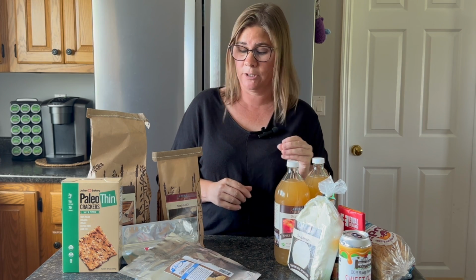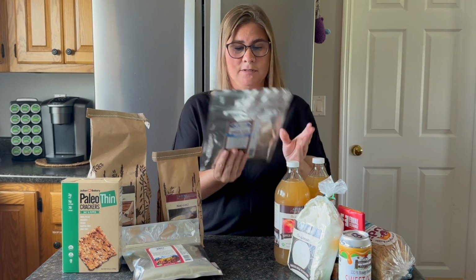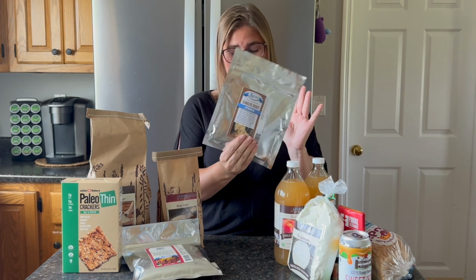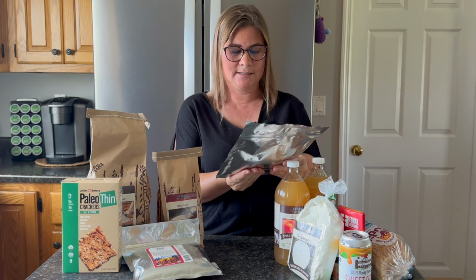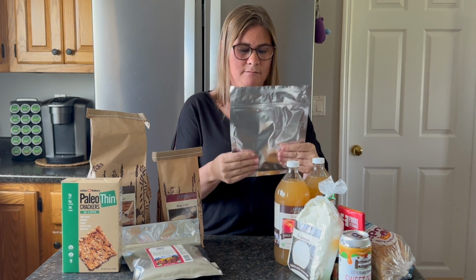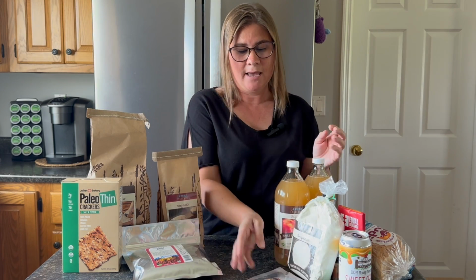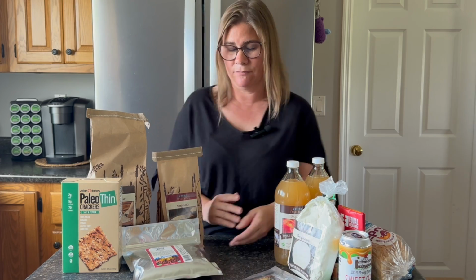Spices are something that really have a good price at Azure. I have some ginger powder here because I'm out of that, and this was a really good price. It says 4 ounces, but it feels like it'll fill my spice jar between 2 and 3 times. And that was way cheaper than even Walmart.